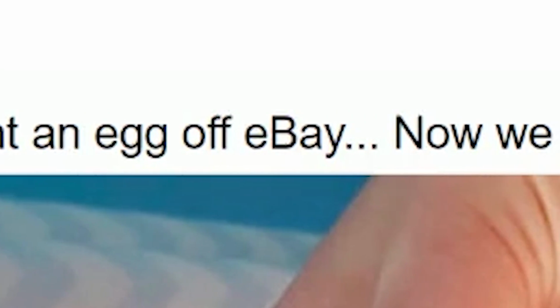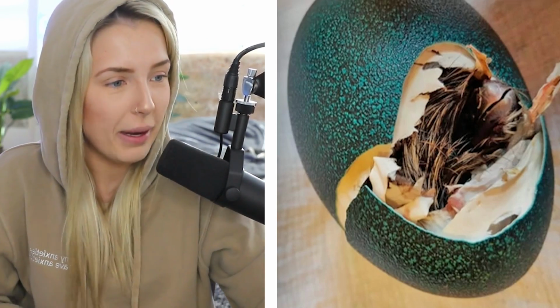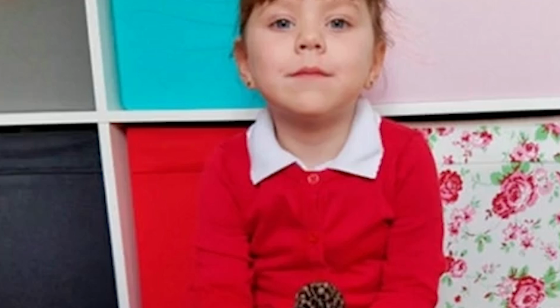Mum bought an egg off eBay. Now we have an emu. What do you mean? If this is teaching me anything about the world, it's that it's messed up. You can buy an egg on eBay and you get an emu. Listen, the egg might look cool, but please give the emu to a safe owner, please. This little kid's just like, hell yeah, I got an emu.